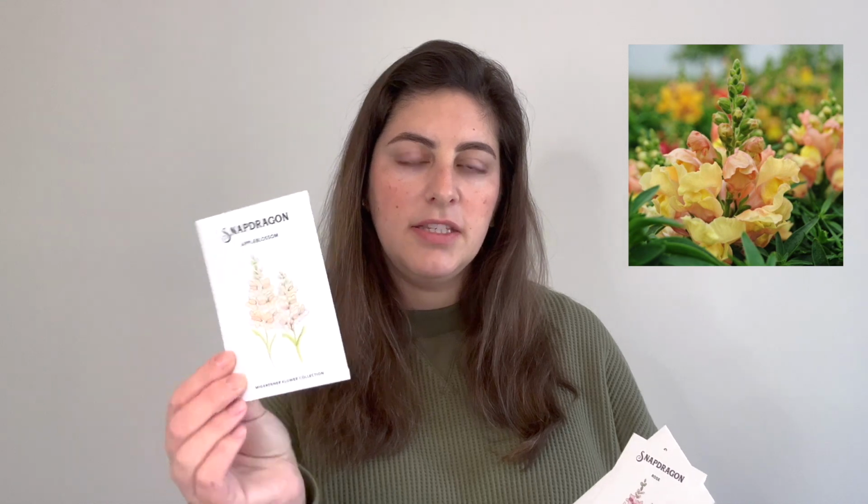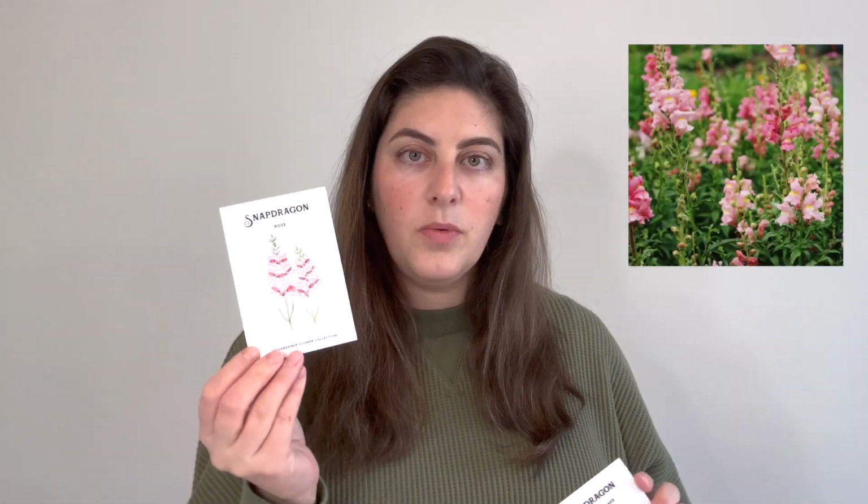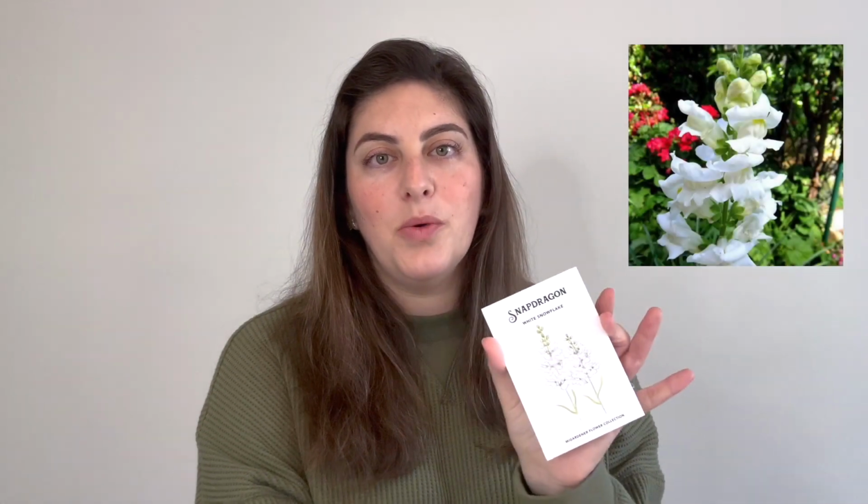For snapdragons, I have 3 different colors here as well. I have this Apple Blossom, which is the nice peachy pink. I have a rose, which is what it says, rose colored. And then a white snowflake, which is just pure white.